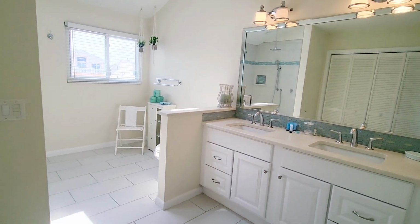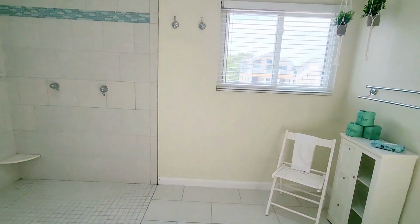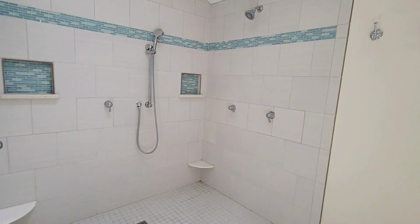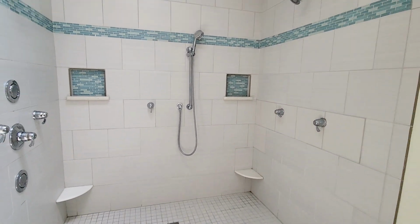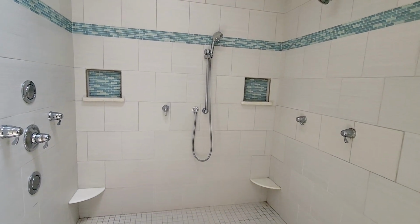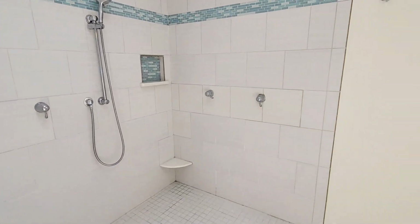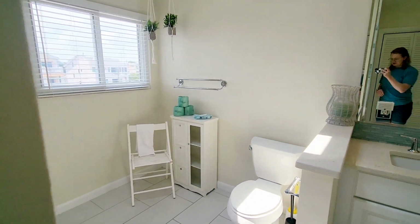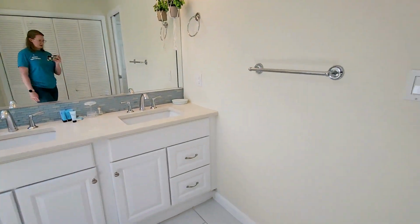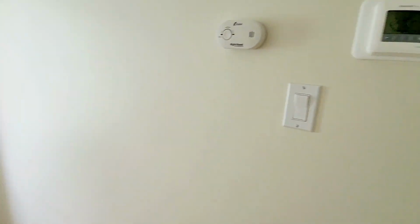So this is redone. And one of the coolest things about this is it's one of those open concept showers. So perfect for anyone who needs more of an accessibility shower, or you just want to feel fancy, you have the rainfall, you have the double shower heads, perfect to rinse off a whole bunch of people after the pool or the beach. So this is actually the private bathroom for that bedroom. This is basically your own floor.